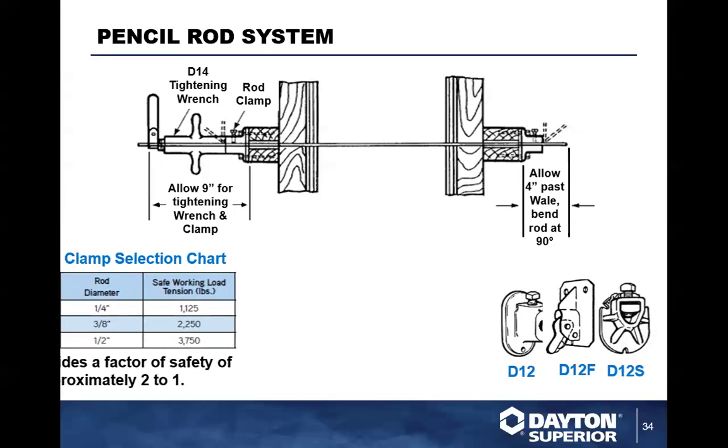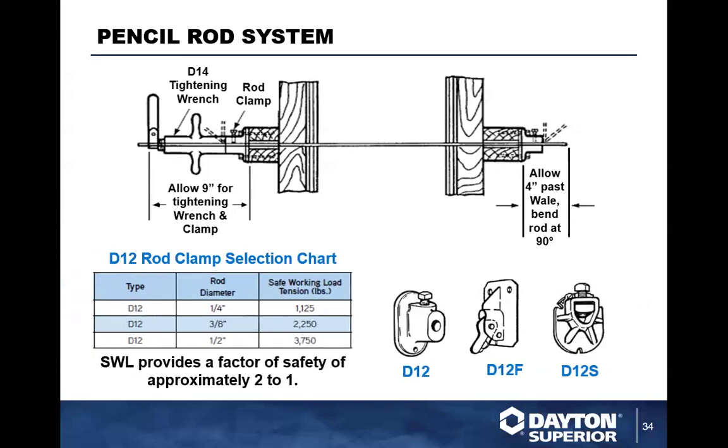And for those times when everything else doesn't work, you can always use pencil rod. Pencil rod is nothing more than a straight piece of wire, usually 1/4 inch diameter is the standard. The wire will run through your formwork. You put a whaler on the backside, put your clamp on one end, tighten it down, and it's a pressure clamp on the wire. And then bend the wire up 90 degrees.